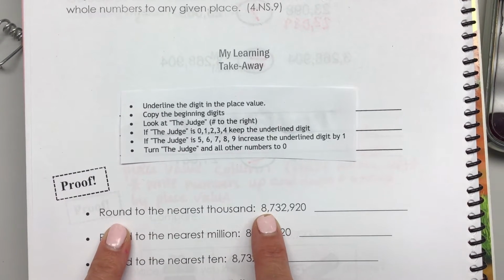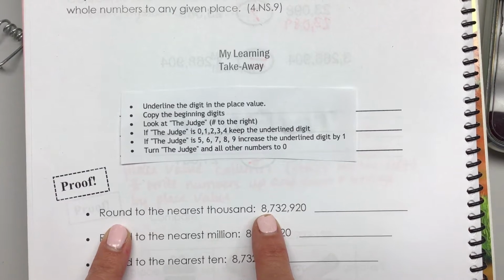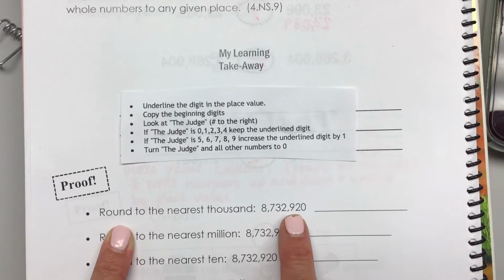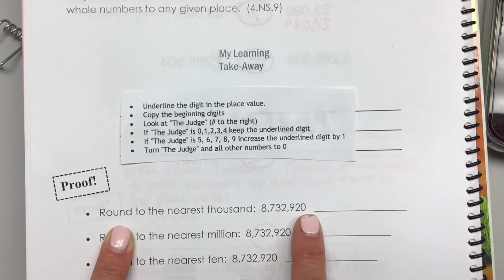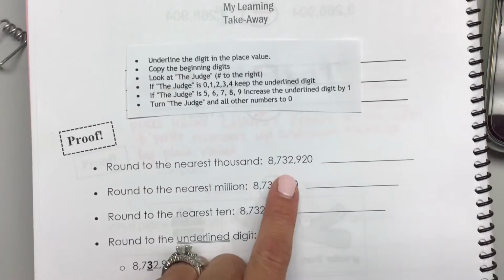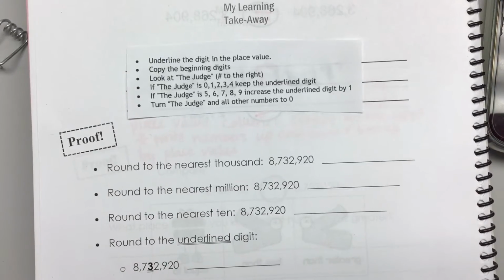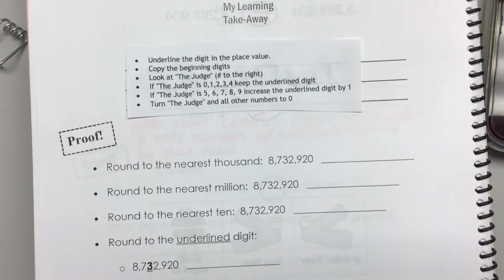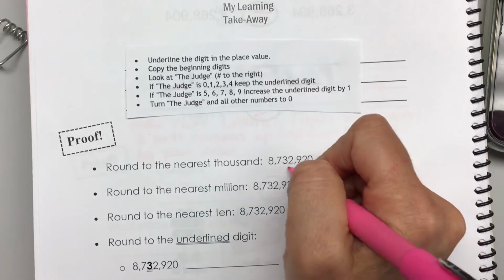And let's read this number together. What number do we have? 8,732,920. Okay, now we're going to round it to the nearest 1,000. Which digit is in the thousands place? Abby? The 2. So let's go ahead and underline that.